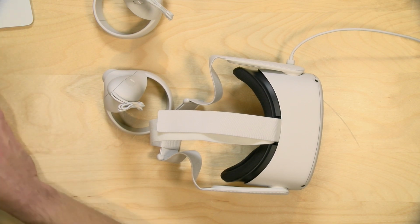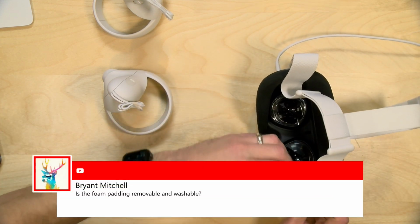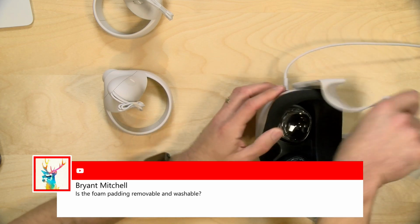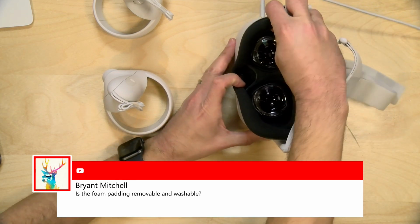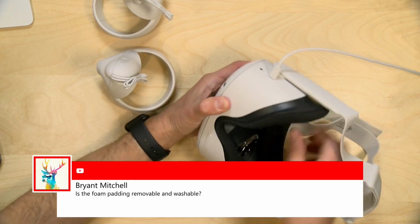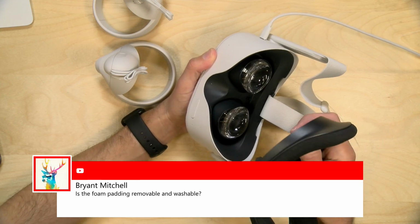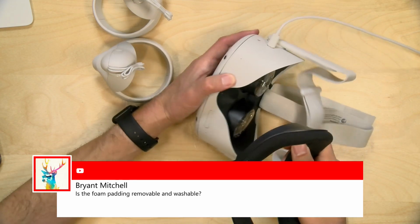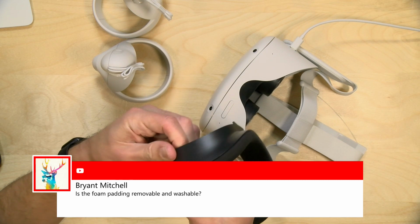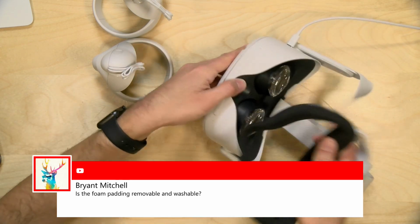Bryant Mitchell wants to know, that's a good question actually, is the foam padding removable? Yes, you can pop it out. Looks like it's pretty easy to get out actually. This part comes out easy enough. Oh, there you go, it pops right out there. But it looks like it's glued on to the plastic portion. Yeah, it's glued to that, but you can pull it off and clean it.